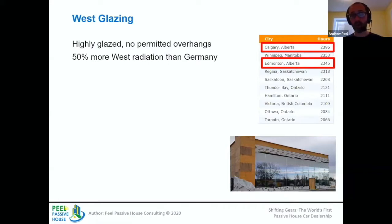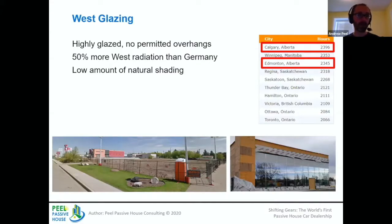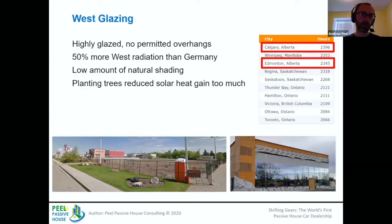One thing to note about Red Deer and this area of the country in general, it's the sunniest area in Canada. It's actually got 50% more west radiation than Germany. So although it's cold, it's sunny, and we actually have a lot of solar gains to deal with. There is a low amount of natural shading. It's a very flat area, with not many trees and no big buildings of note. We did investigate planting some trees, but unfortunately we couldn't find a good balance between allowing the sun in winter and blocking it out in summer. The design limits on this project were very tight, and we couldn't actually make trees work on the project.